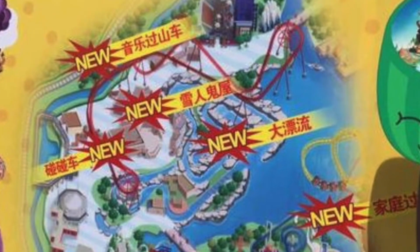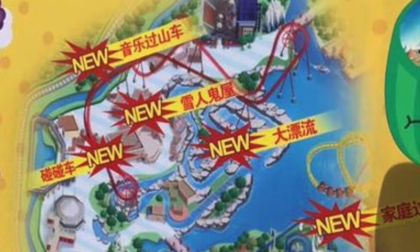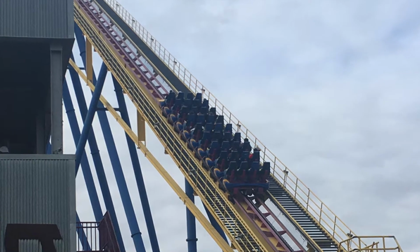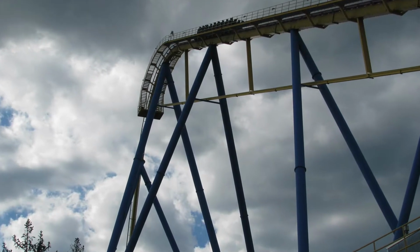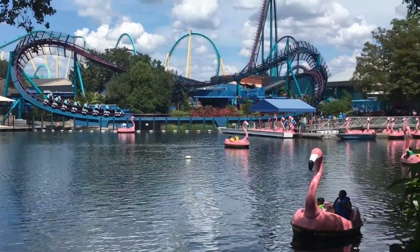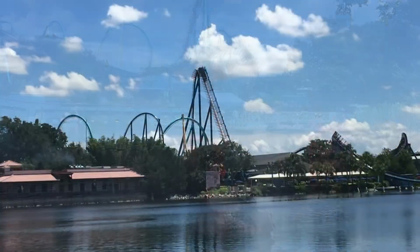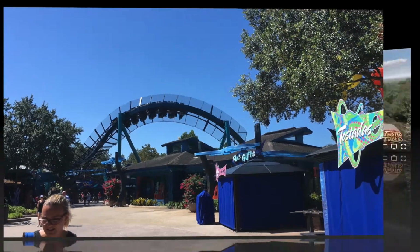You can't really get much of a sense of the layout here, but it's a B&M Hyper model, so it doesn't necessarily mean it's going to be over 200 feet, because it can be like Goliath at La Ronde, where it's like 160 or something. But either way, it's still going to be a great ride. I've ridden 4 other B&Ms, and you can see some pictures of them here. You got Mako and Nitro, and they're just amazing floater airtime filled coasters. So this is sure to be a great ride because B&M Hypers have such a great reputation.